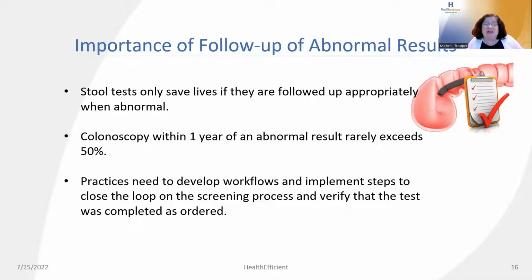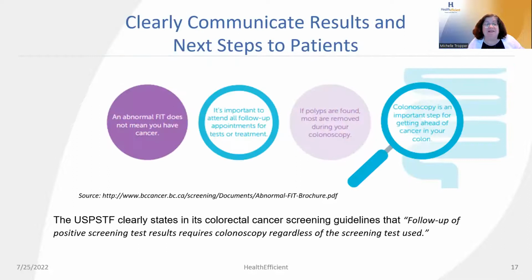Colonoscopy within 1 year of an abnormal result rarely exceeds 50%. And practices need to develop workflows to implement steps to close the loop on the screening process and verify that the test was completed as ordered. So we really stress this throughout the guide and in our supplement. Next slide, please.